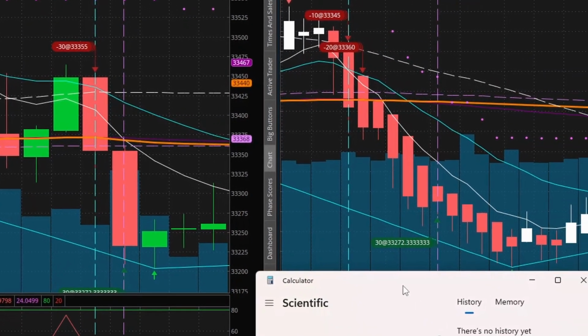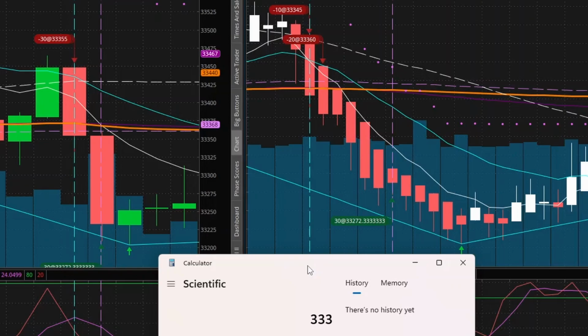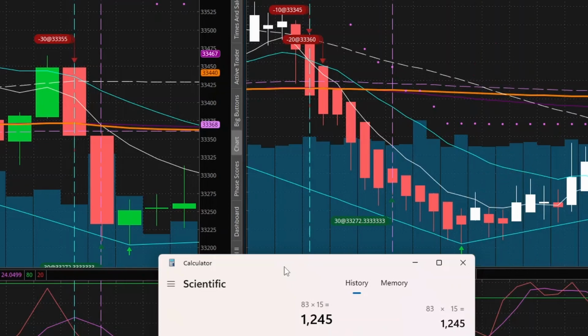So let me bring the calculator here so we can actually see mathematically what happened in that 3 minutes. We shorted at 33.355 and we covered at 33.272, and that was a difference of 83 points. And since we traded a total of 30 contracts, that equates to 3 E-minis, where 1 E-mini per point is $5. So with this one, you'd multiply it by 15. So for that 3-minute trade, we made a total profit before commissions and fees of $1,000.